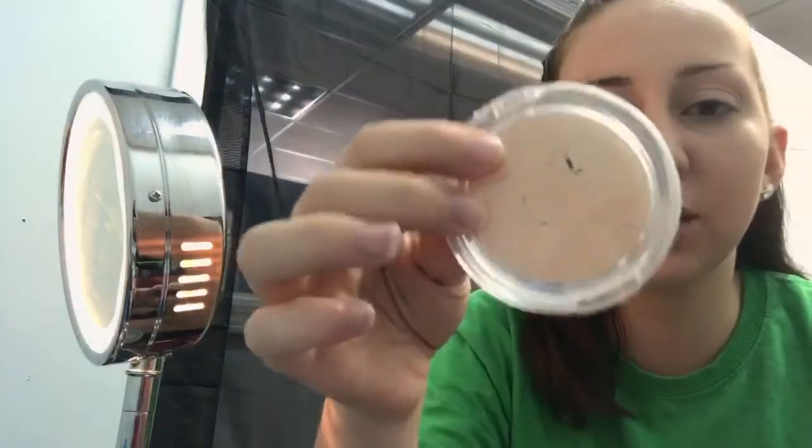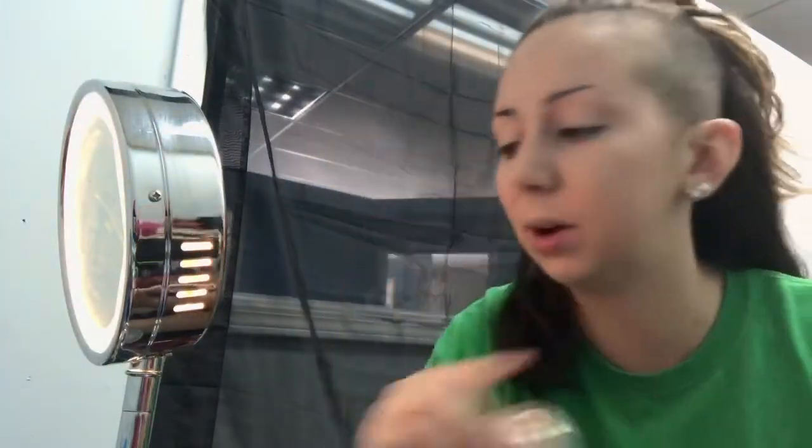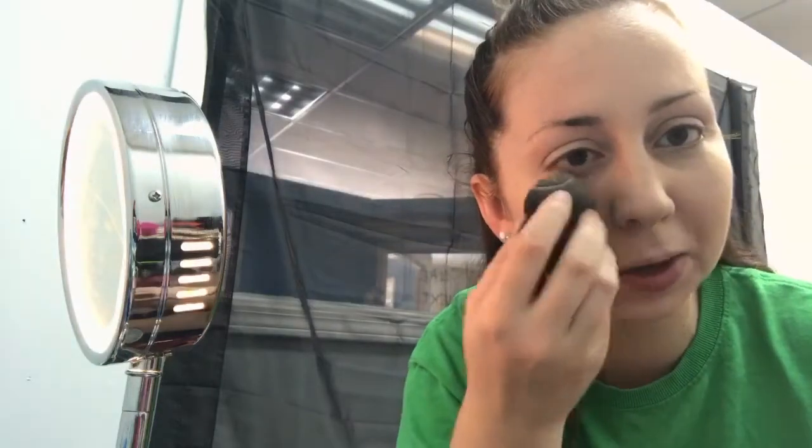But I just take this and pat it in here. And I just put it in the areas I put the concealer, and then I just put this all over. And the other one I have is the e.l.f. one. This one, it's like $2, the Prime and Stay Finishing Powder. I mean, it's a joke. Like, I can't even tell I have it on, so that one sucks. But when that's the only thing you got, you gotta make it work, you know?